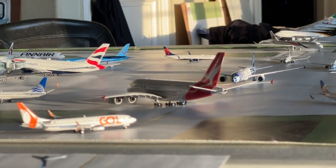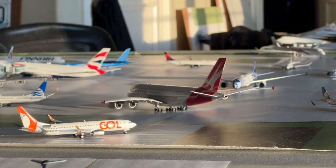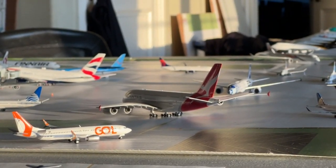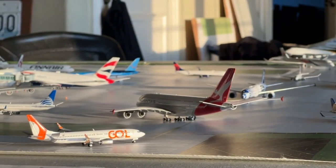And let's go ahead and get that Qantas Airbus A380, and that aircraft is currently coming in from Sydney, Australia today on one of 2 daily services. On the bottom left of your screen, taxiing off of the runway, we have a Gol Airlines Boeing 737 MAX 8, and this aircraft is coming in today from their hub in Brazil, so we absolutely love to see that.